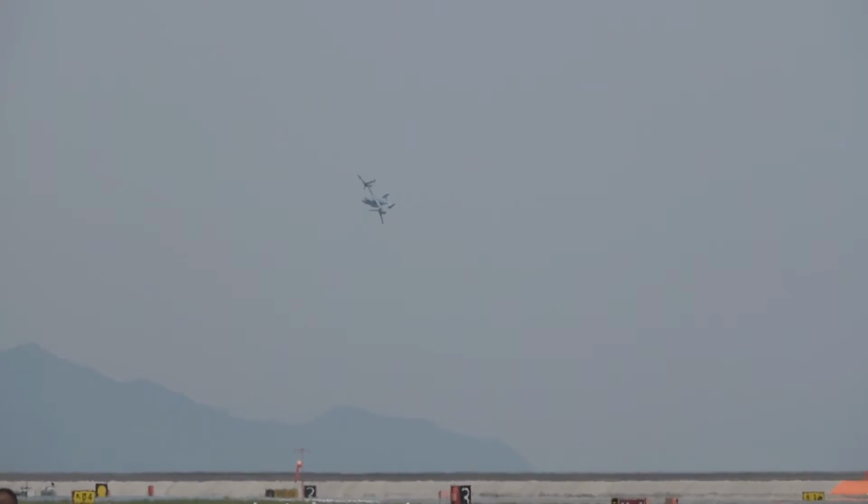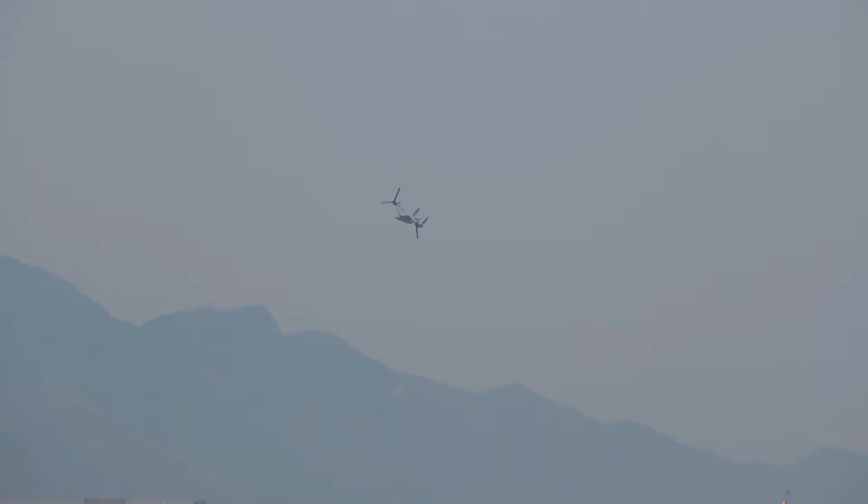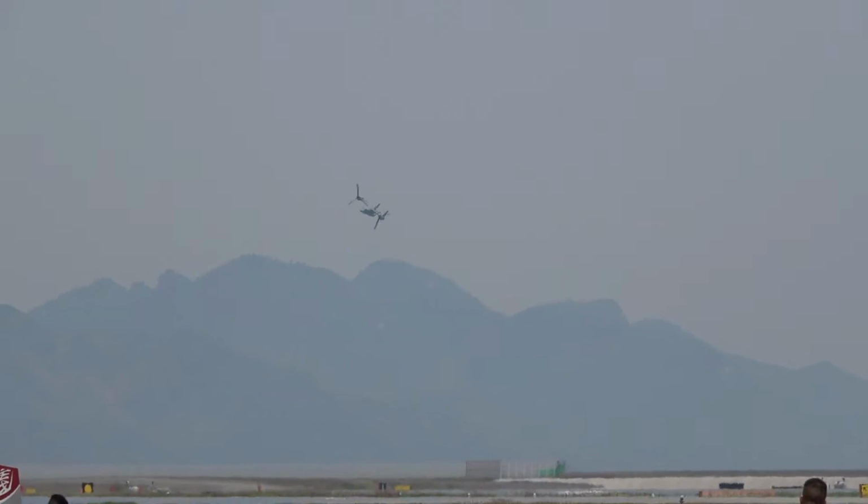From the left, the MV-22B Osprey from Marine Medium Tilt Rotor Squadron 265.